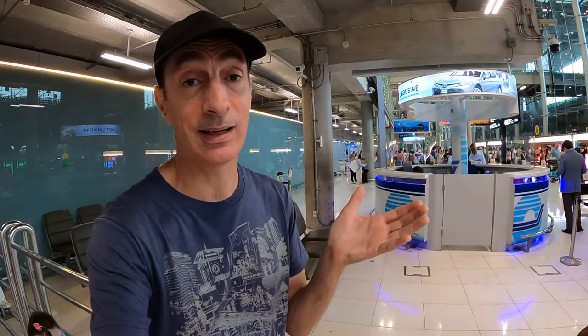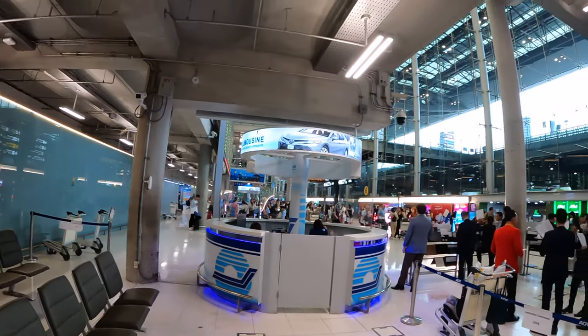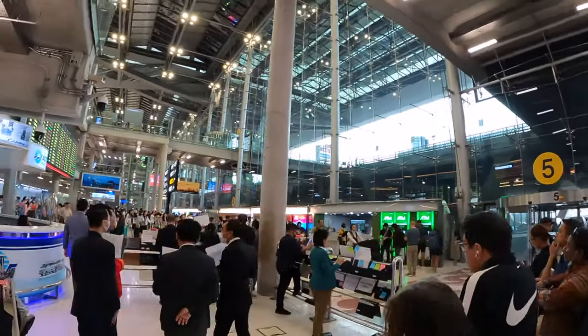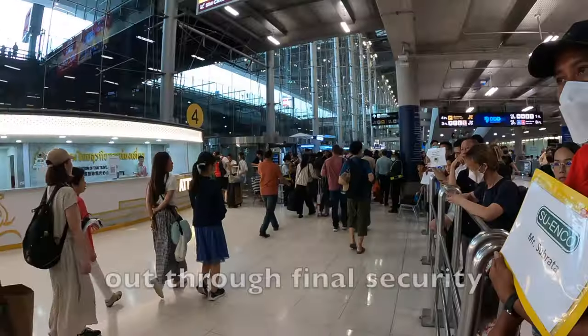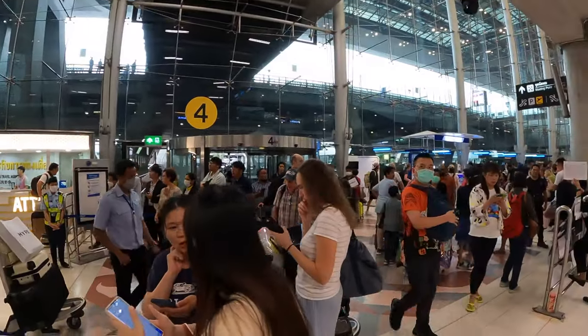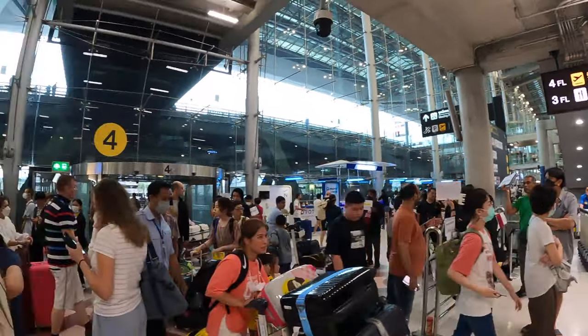As you come through immigration and customs, and then you enter into the main part of the airport. Once you clear all that, you come out just here. As you can see, people coming out, and then you come into this area. So you emerge into this area. So then you have some choices.